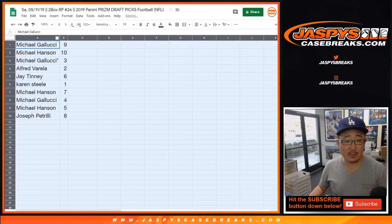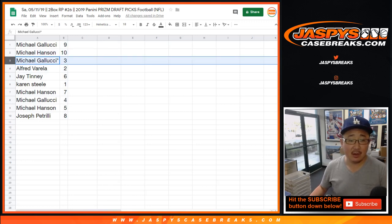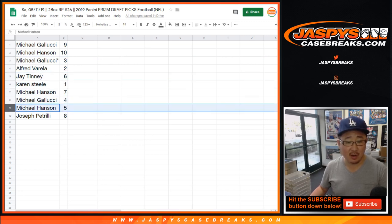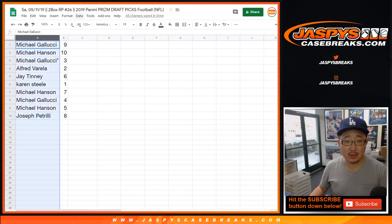And we will do these. So Michael Gallucci, Steel Curtain, good to see you, has pack nine. Michael Hanton has pack 10. Michael Gallucci has three with Last Spot Mojo. Alfred, you got two. Jay Tinney with six. Karen with one, Michael Hanson with seven, Steel Curtain with four, Michael Hanson with a five, and Joe P. with eight. We're going to do these alphabetically.